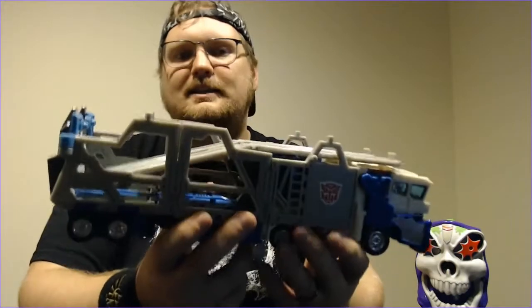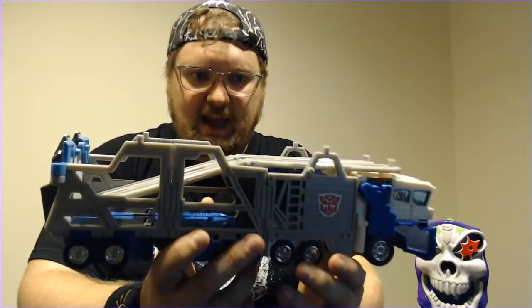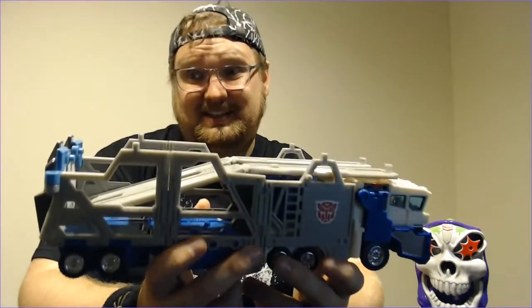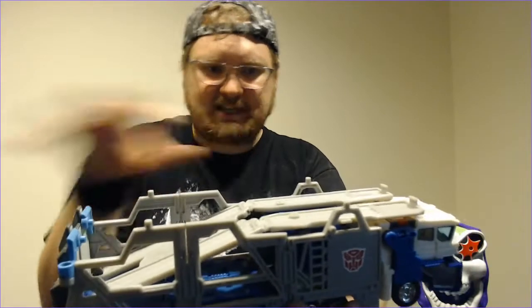Magnus is easily the weaker of the two, and that's because Magnus really comes off as being an accessory pack for Optimus, actually. But he does have some cool features of his own.